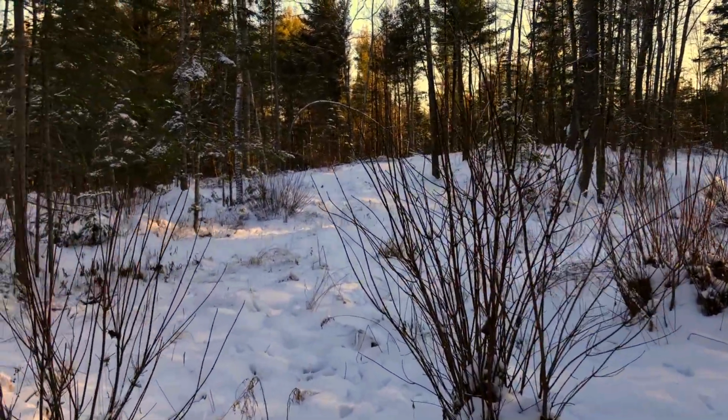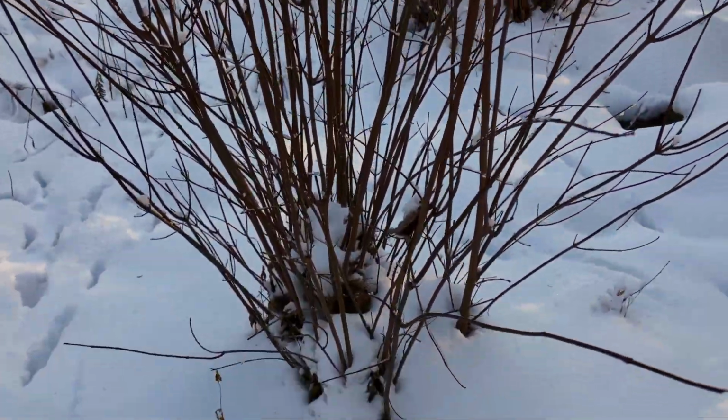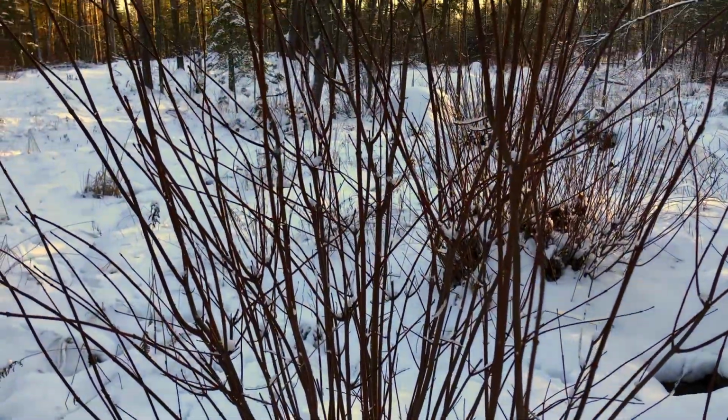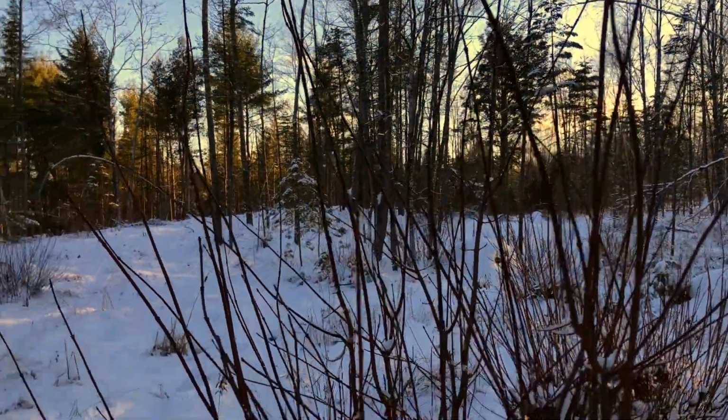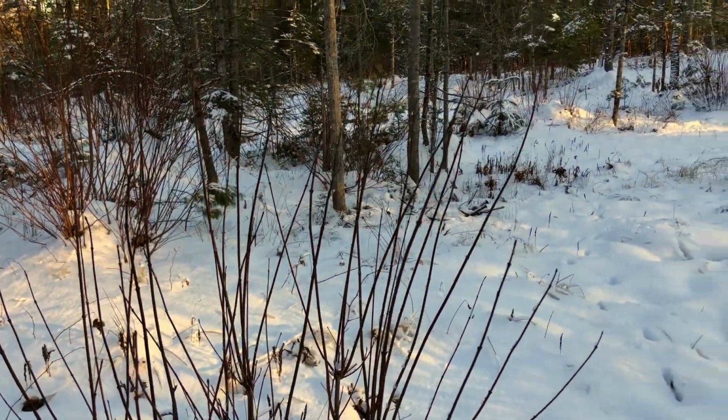Good food source out here. They've got all those acorns, and then because they logged out here a couple years ago, there's all these new red maple shoots that come up. And the deer love to eat the tips of those as well.